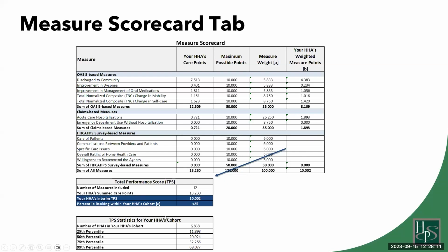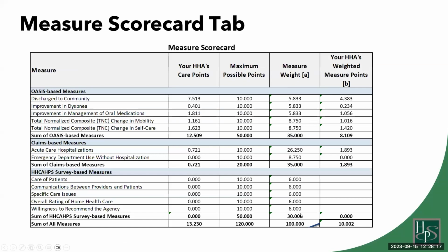This is the total performance score information here and the percentiles at the bottom, but we're going to go to the next screen where I've made that top part of that screen bigger so you can read it easier for the presentation. So the care points in this column just give you the maximum number of points that you can receive for the total points, and then the measure weight.